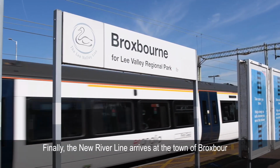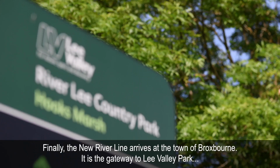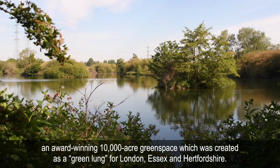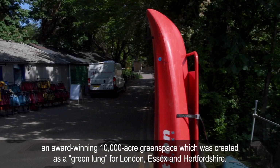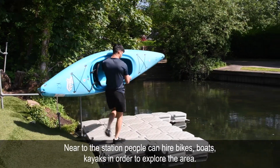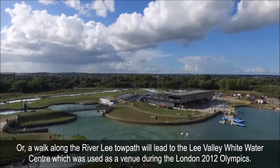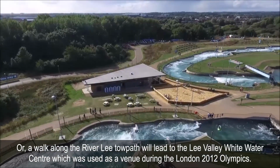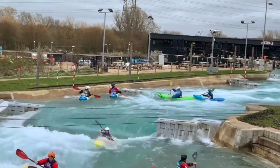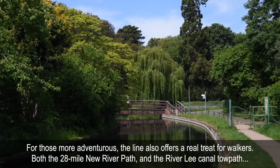Finally, the New River Line arrives at the town of Broxbourne. It is the gateway to Lee Valley Park, an award-winning 10,000-acre green space which was created as a green lung for London, Essex and Hertfordshire. Near to the station, people can hire bikes, boats, kayaks in order to explore the area, or a walk along the River Lee towpath will lead to the Lee Valley Whitewater Centre, which was used as a venue during the London 2012 Olympics.